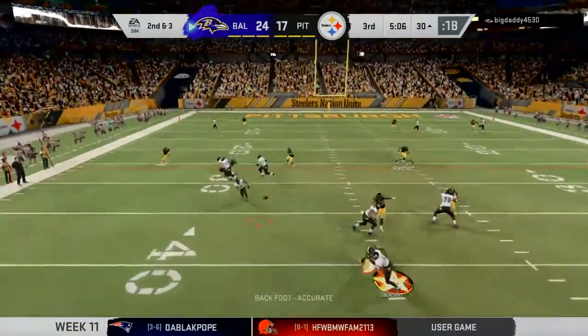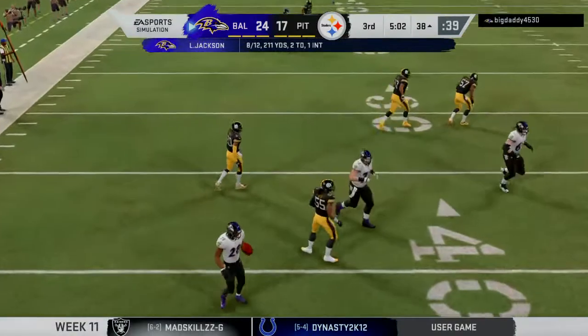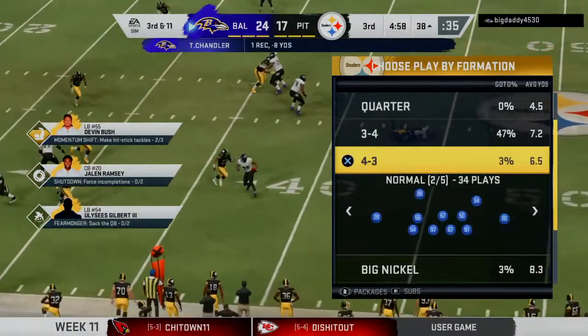From the 30 on second down, Jackson. Now they go screen. It's complete. And this play will be blown up. He'll lose yardage back at the 38.